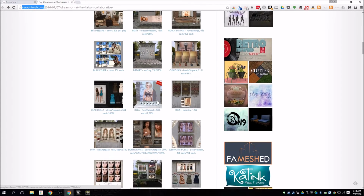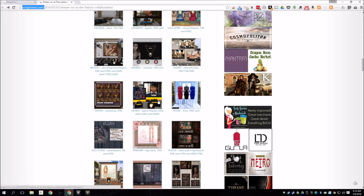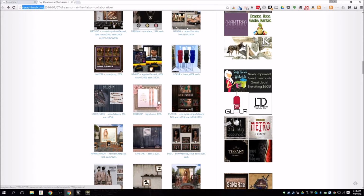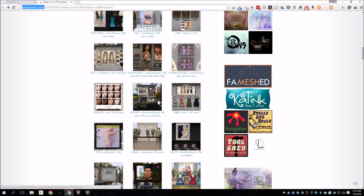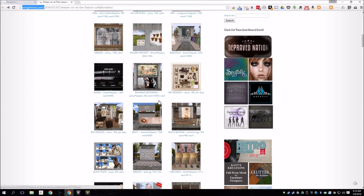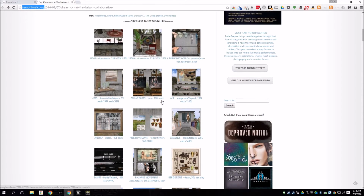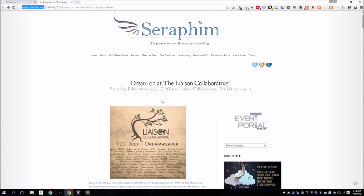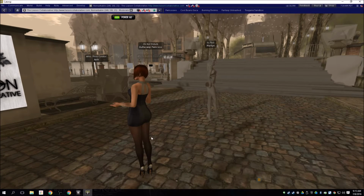Anyway, what we're going to do today is pop over to Second Life, go to the Liaison Collaborative, and just look around and grab some demos and maybe buy a few things, but mostly I'll just grab demos and talk a little bit about what I do when I'm out at an event like this to keep things organized, especially like today. So Liaison has started and Collabor 88 has started, and so by the end of the day I'm going to have an awful lot of demos floating around, and I want to keep them straight as to where I got them, and so on.